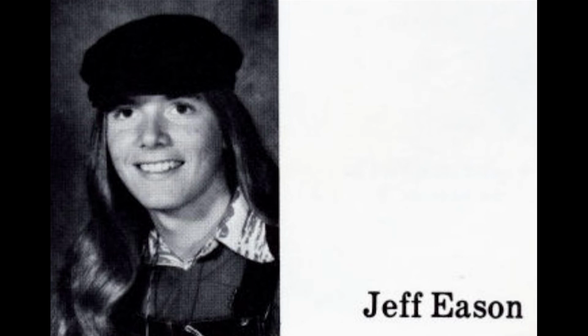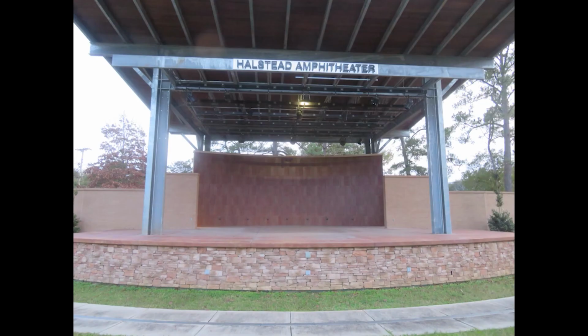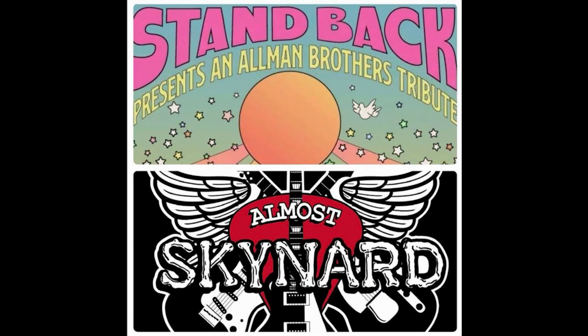But when I was playing there at the Halstead Theater, that's the amphitheater they built there on the playfield that I call it back then. It's at the far south end of the campus. It's a real nice amphitheater they got. We've done a couple of shows there with the Allman Brothers tribute band called Stand Back.